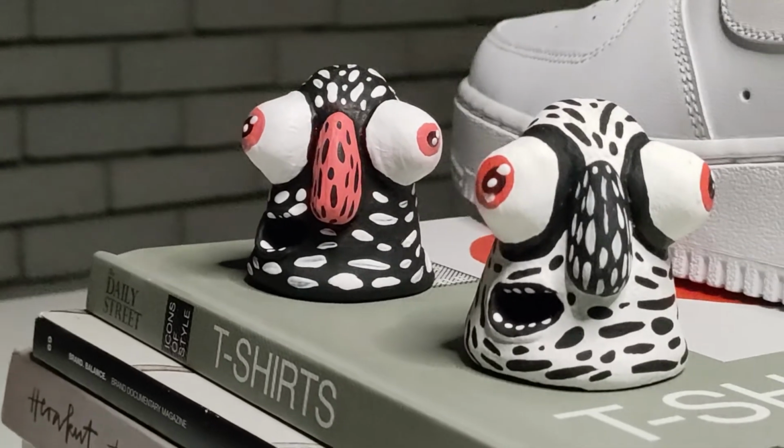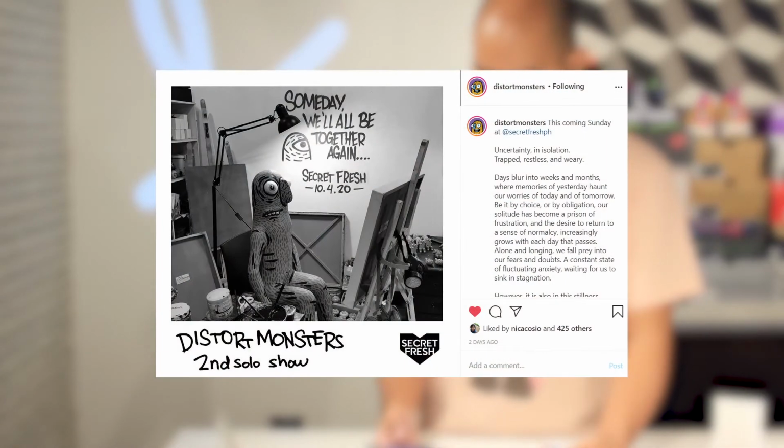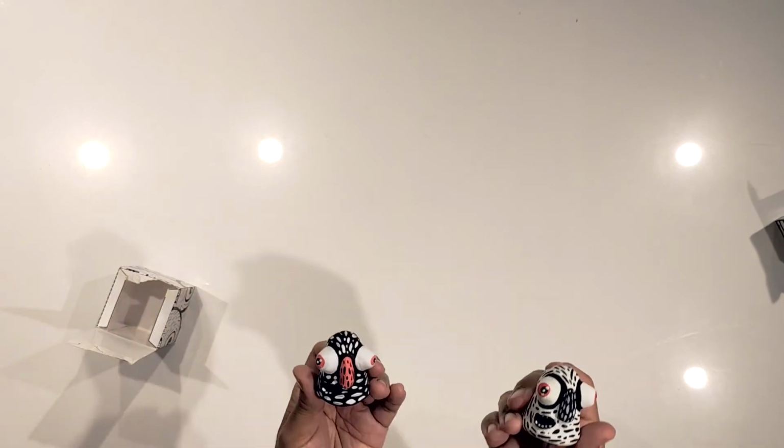But he is doing a show this weekend at Secret Fresh called Someday We'll All Be Together Again. And that's this weekend, the 4th of October, 2020, and it's his second solo show. And it looks like the theme might be monochromatic black and white as well. So these Minimons are, I guess, part of that series, and we'll try to get some pictures to share with you.